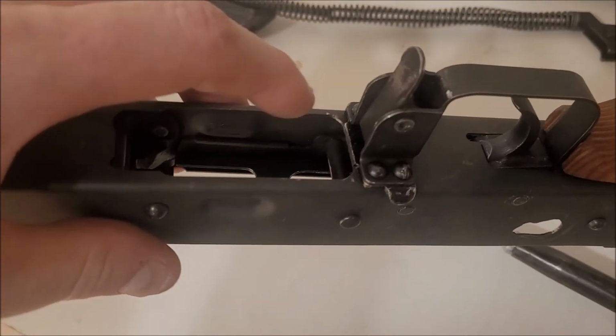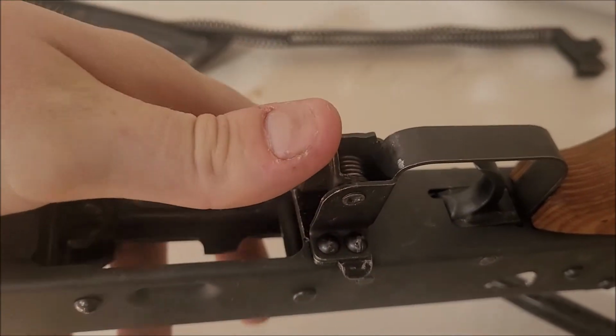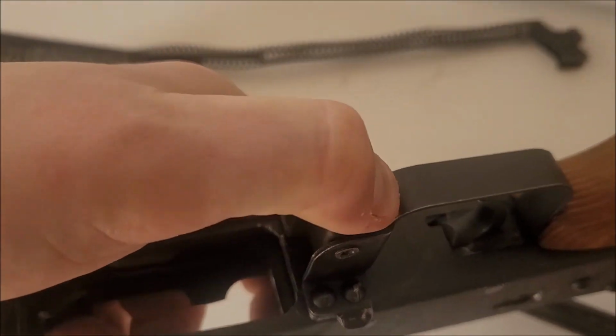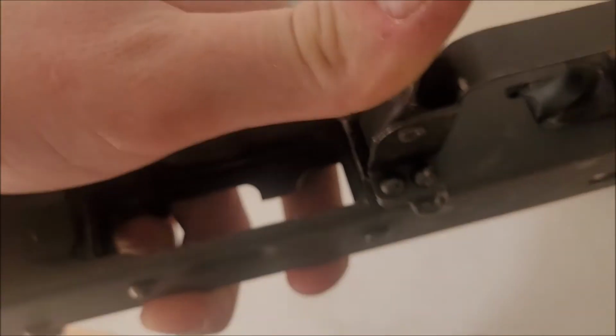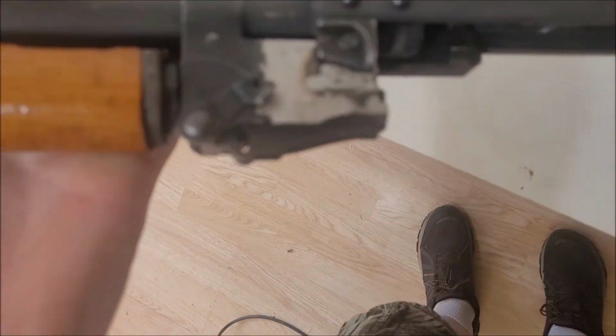This is not working as well as I thought it was going to work. My mag release is a little too tight. I had to try to fix it. It was working, but now it's tight again, so I don't know why. This is a very long project. This has taken me several months of working on the weekends when I had a chance, and just other little things.